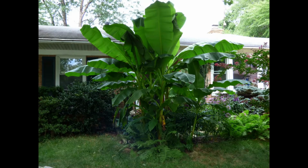Here's what the front yard looks like late in the season. The huge plant is a hardy banana, Musa basjoo. That's a perennial that stays in the ground, and it grows this huge stem in 1 year. It's mostly hardy in this area. You're supposed to possibly mulch it in the winter, although the last few winters have been so mild it doesn't seem to matter. But it's a really nice plant, no fruit, it's just a foliage plant.